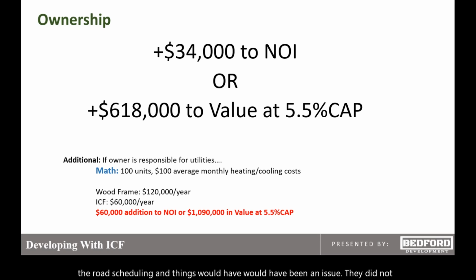Now, last thing is, and this is what we are working on currently, if the owner is responsible for the utilities, how does that affect what the ownership brings in? And this is where we are looking at trying to figure out how we can make some more money. So from the standpoint of 100 units, and let's say it's $100 average for monthly heating and cooling costs, if we are paying those and we are recouping the savings, we're going to save $60,000 a year. So that's another $60,000 to the NOI.